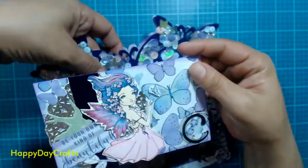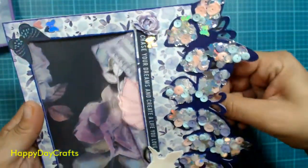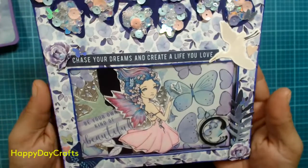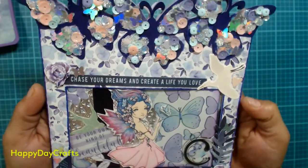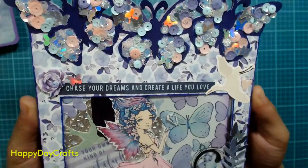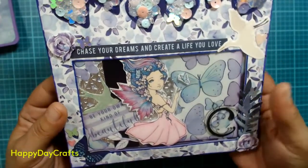And Krystal, your pocket was perfect. It was not tight at all. I was able to get my hands in there and pull the card out. And that's basically what we need to be able to do, is just access the card. And this is what it looks like inside of the pocket. Can you guys say beautiful? Absolutely gorgeous, gorgeous, gorgeous. I love it, love it, love it. Krystal, you did a fabulous, fabulous job.